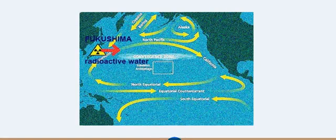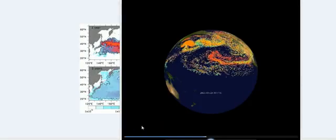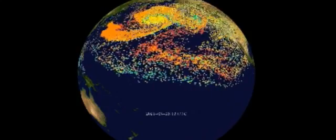Now the jet streams are real. I mean, hang on a second. I mean, that's real. That's NOAA's model based upon 2 elements from a single reactor, not the other reactors.